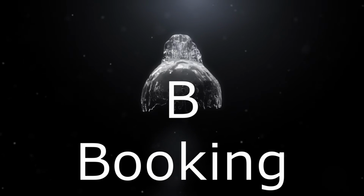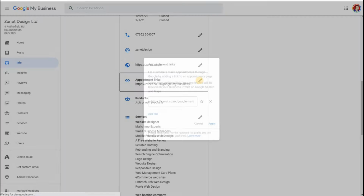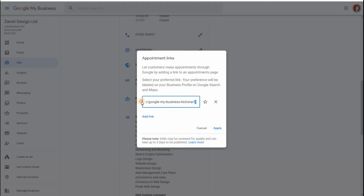B is for booking. So this is really booking appointments. If you click on info, you'll see you have appointment links. This is a new feature that Google's released recently where you can add a URL. It can be either that you're using some booking software or calendar software, or it could just be part of your website, which in my case it is. You can just put in your URL, and when people want to book an appointment, they'll click on the button and it'll take them through to this landing page. So it's a really useful little tool that's just been released in the last month.